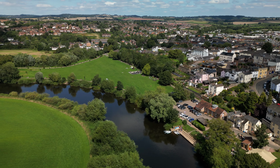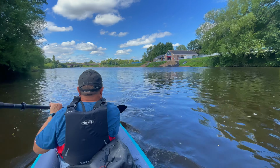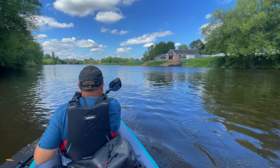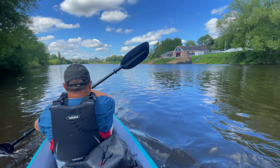After departing from the launch at the Hope and Anchor at Ross, we decided to head upstream about a quarter of a mile. Before we paddle down towards Kerne Bridge, we're just going to head upstream a little bit. That's the rowing club at Ross-on-Wye over there on the right hand side.